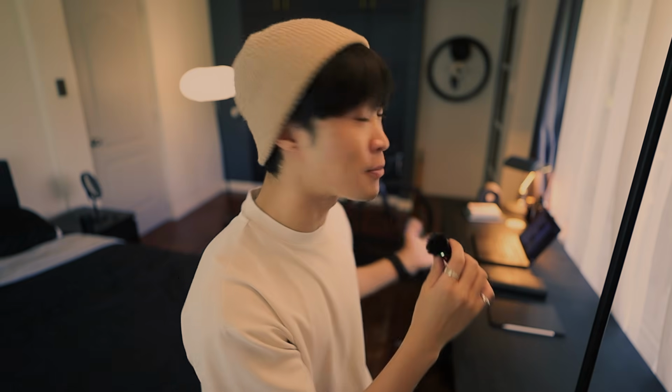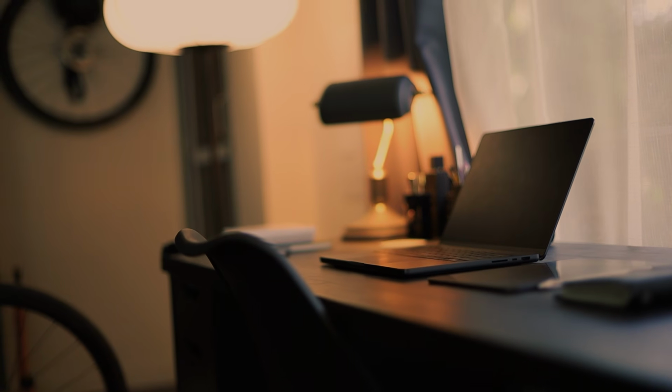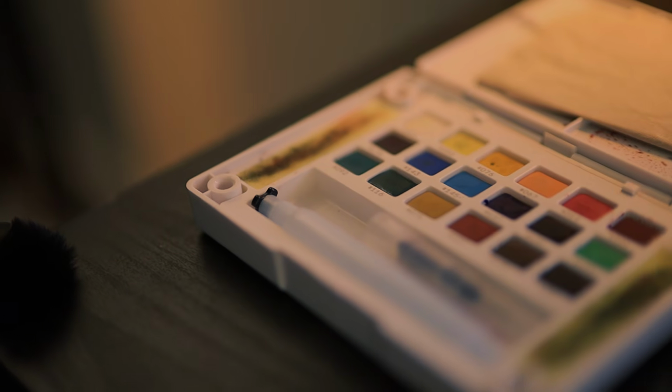This is where I pretty much do my studying. This is where I do my sleeping or anything in between. This is also where I do my watercolor and my journaling, which I will get to later.